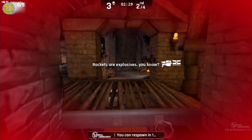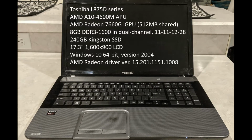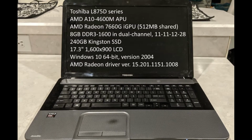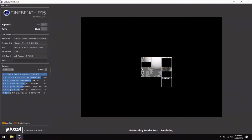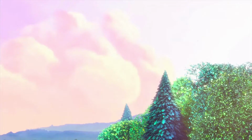Let's find out. The tested laptop screen comes in at a 1600 by 900 resolution, making it the target resolution for all the tested games. Games that require lower resolutions to be playable will be noted. Starting off with a couple of CPU tests, leading off with Cinebench. The A10-4600M scores 175 in Cinebench R15, and it scores 345 points in Cinebench R20. Performance in day-to-day tasks, like web browsing, is respectable, and the A10 is capable of 1080p 60 YouTube playback.